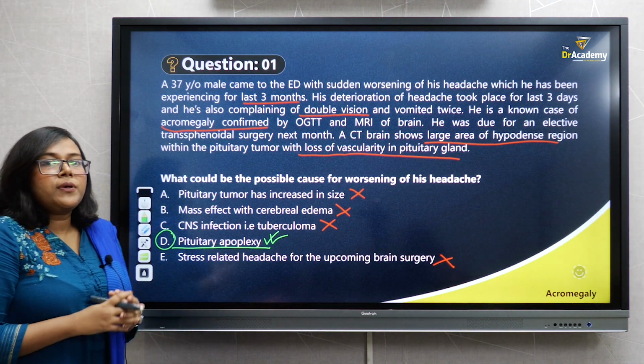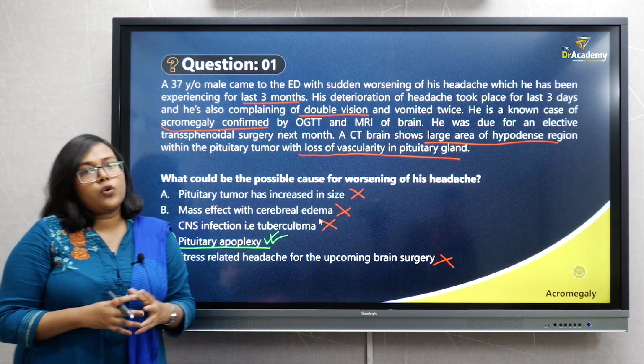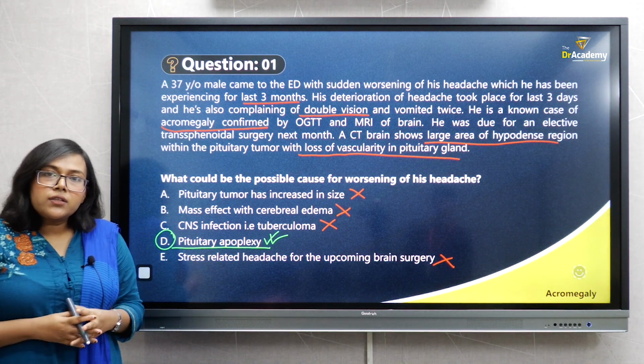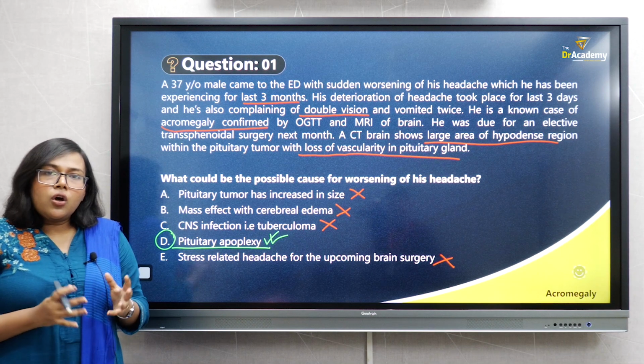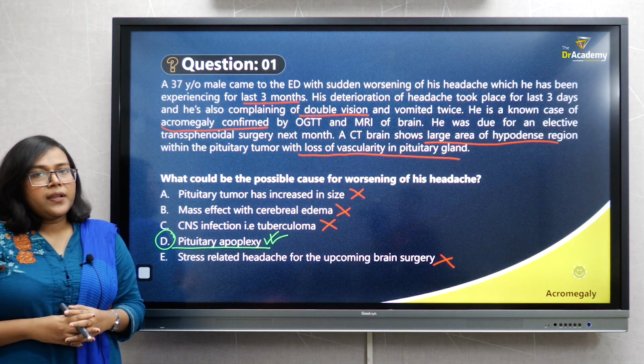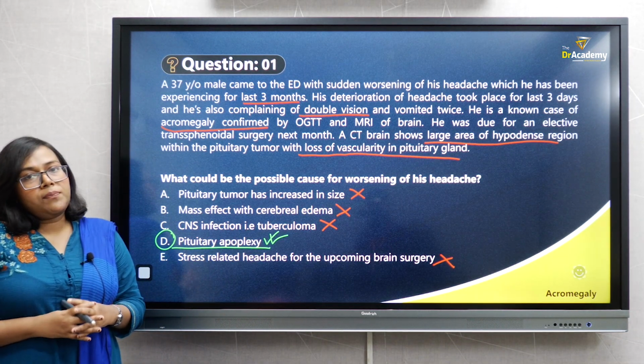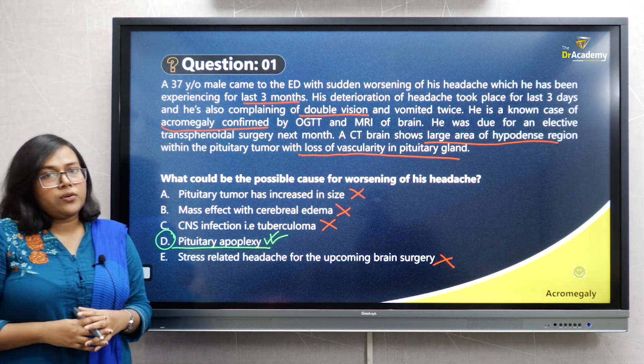So in case of a diagnosed pituitary tumor, if there is sudden worsening of the headache and sudden worsening of the vision, along with features of raised ICP all of a sudden and complaints of double vision, you might keep your clinical suspicion of pituitary apoplexy.